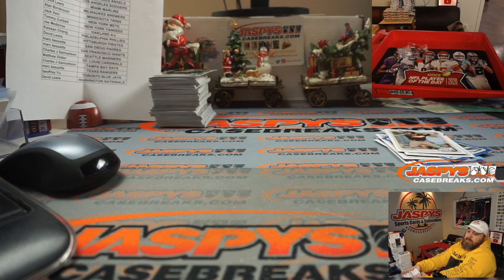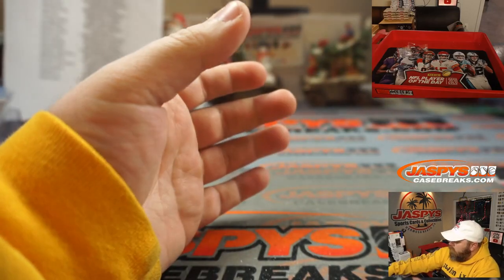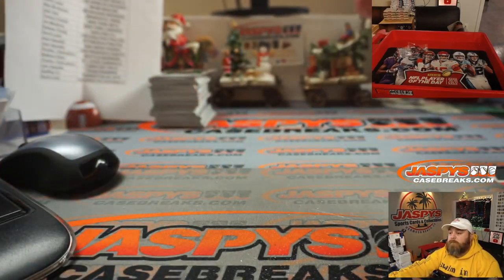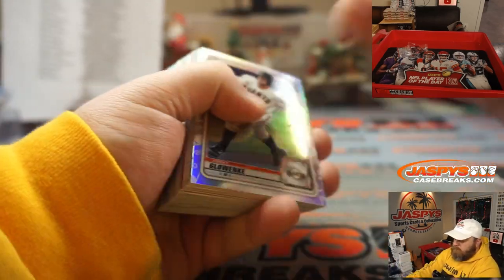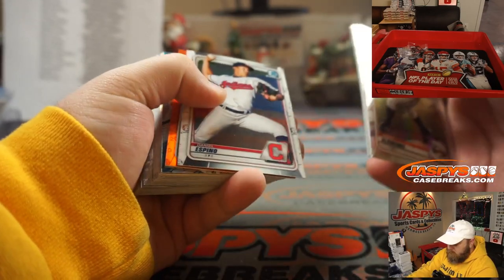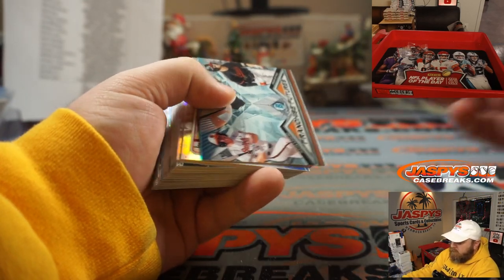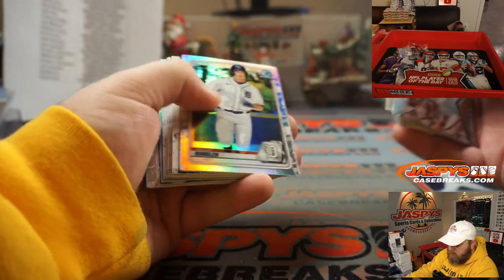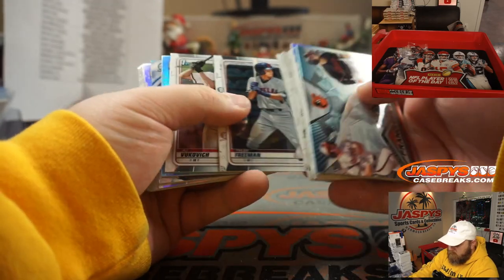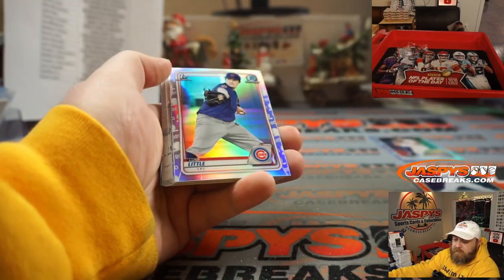So that is... Alex, this is paper. Paper doesn't ship. Caden Polkovich, orange auto to 25 for the Seattle Mariners, John Samuelson. Hunter Barnhart, sky blue, Tampa Bay Rays, John Samuelson. Spencer Torkelson, glimpses for the Detroit Tigers, Matthew Didier.